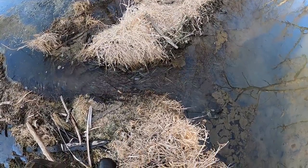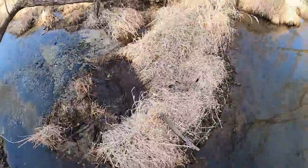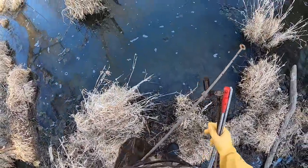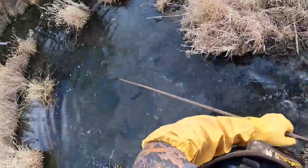Very tempting. All I gotta do is stick it in there. We'll probably do that. Let's get this set up. Stay tuned, guys. Because I know they're going from one dam to the other. That's why they do these little things here.